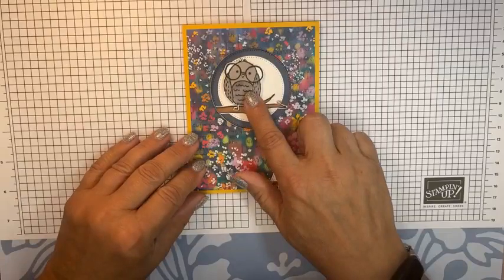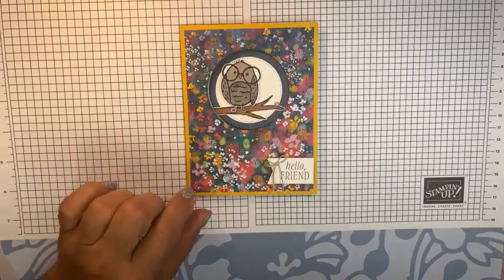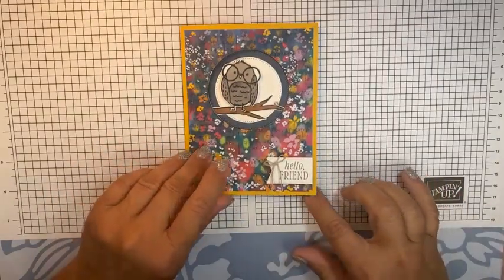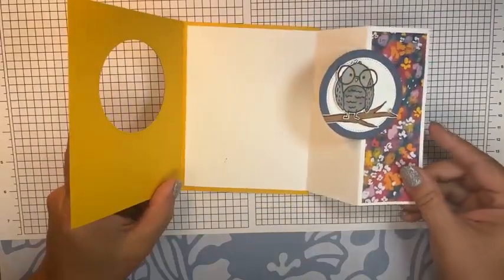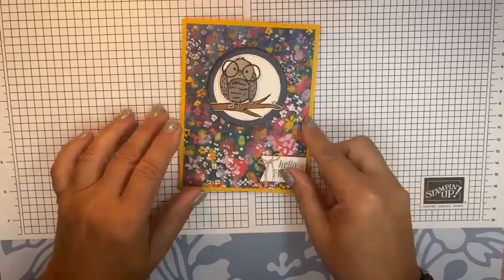I love this bird's eye view stamp set. This is also the stamp set that we're going to be using for our creativity club this month. Isn't it beautiful? How fun is that?